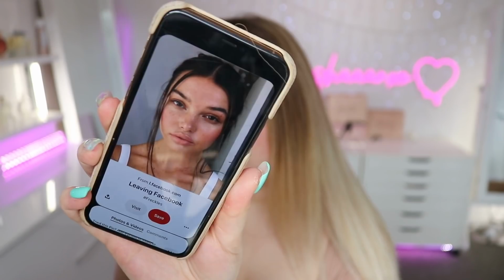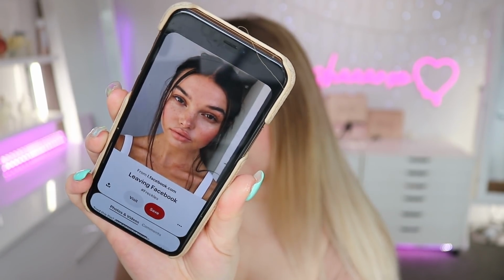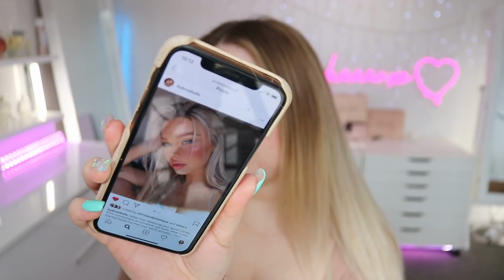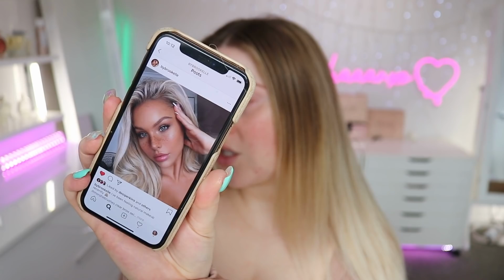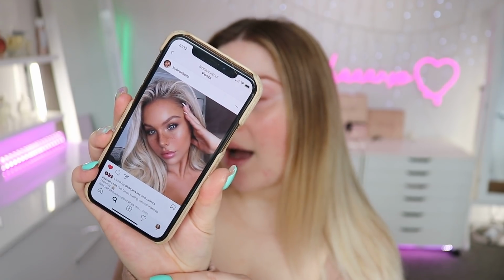Basically, I'm going to be very inspired by looks like this kind of look and this kind of look, these kind of vibes. The beautiful by Brickell on Instagram, I love her. Here's another one. It's a really soft, fresh, no makeup, but glam no makeup.